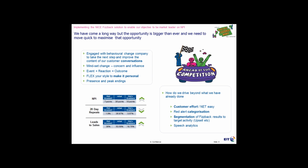So we've been working with a behavioural change company and also with our internal L&D teams to look at how we really flex the customer conversation to make it very specific to them. So similar to probably Insights, Myers-Briggs that some people will be familiar with, but how do you make that customer feel like that is the only conversation that help desk advisor will have today? How do you really make it personal for them, given that in the SME market, this customer's business is what has stopped operating, which is slightly different to the consumer piece.